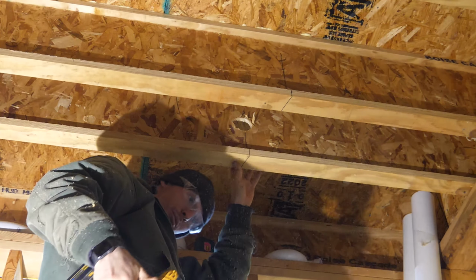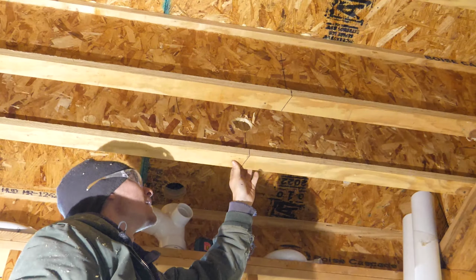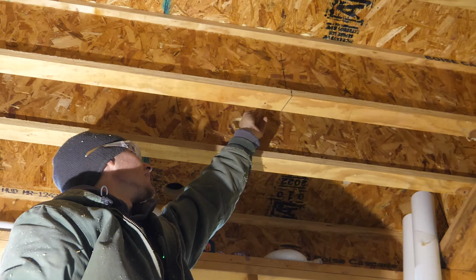You can actually bore some really large holes through this I-joist with no major structural integrity damage. The key is never cut the flanges, because those are what holds a lot of the load.